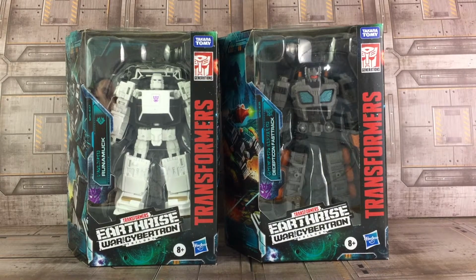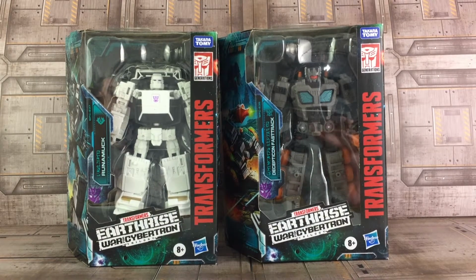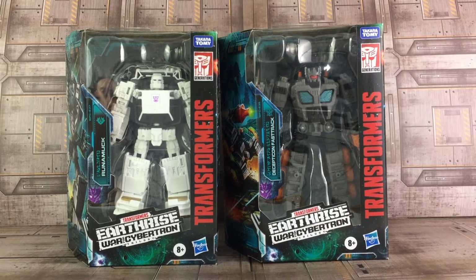Today we are continuing the coverage of the Transformers PR box that Hasbro sent along a few weeks ago. This includes Transformers War For Cybertron Earthrise figures, and this is a continuation of the third wave of deluxe figures that are available now. Shown here are Runamuck and Fasttrack that are both Decepticons. This wave also includes Trailbreaker and Sunstreaker that were reviewed last week.